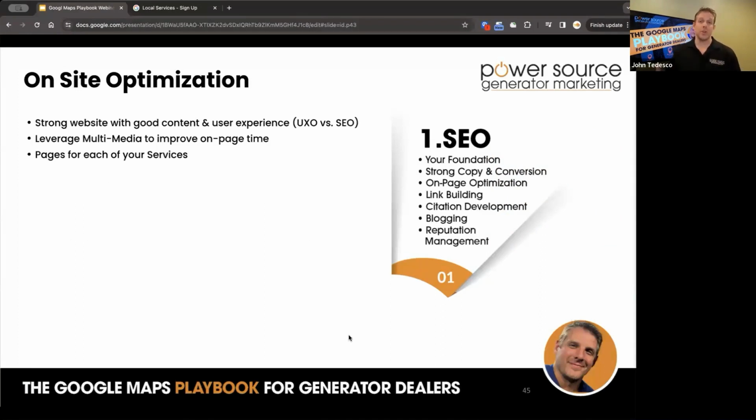Pages for each of your services. Have a page for generator installation. Have a page for generator service and maintenance. Have a page for panel upgrades. Have a page for EV chargers, instead of just putting it all on your homepage or one services page. And pages for cities that you serve.